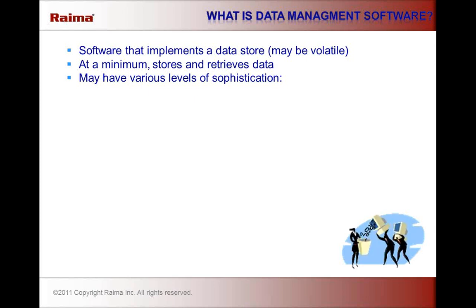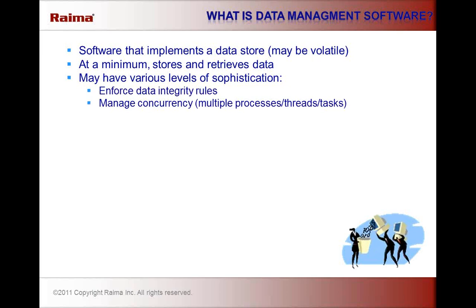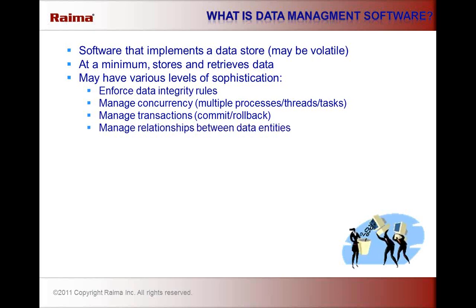Some examples of various features that introduce more sophistication are enforced data integrity rules and managing concurrency. This can be at various levels like multiple processes, threads, or tasks. Managing transactions. Here you may want to ensure that a complete transaction is saved, and if part of the transaction fails, the whole transaction is rolled back. And of course, managing relationships between data entities. Do you want to be able to associate information or data with other information or data stored in a different area? An example of this may be sales order information which is linked to sales order detail information. And of course, performing database recovery. If a catastrophic event occurs, can you recover the data, or is it gone for good?